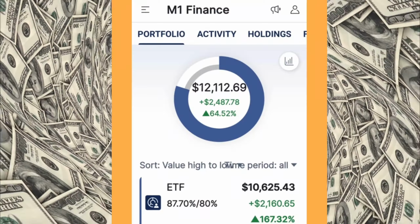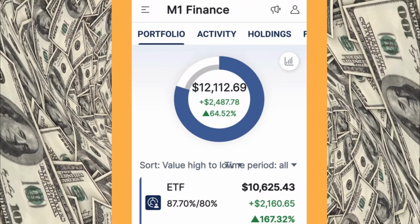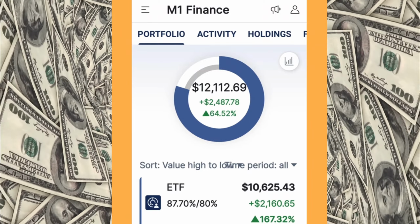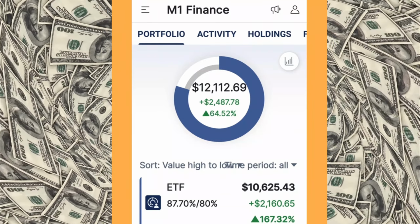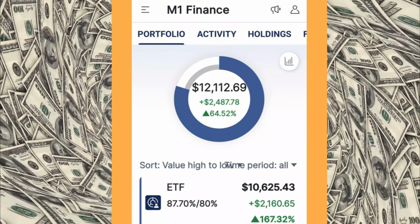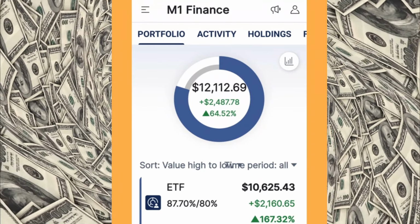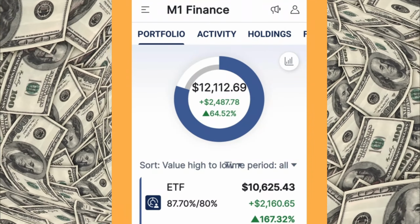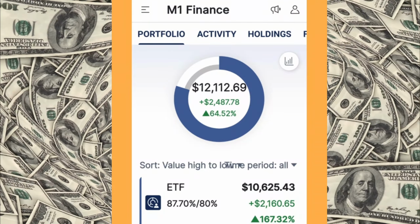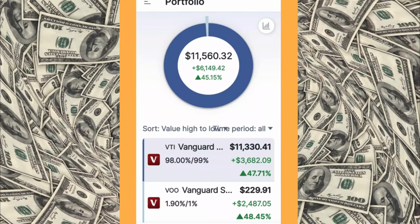So moving on. All right, next we're going to look at my wife's Roth IRA. Now she keeps that at M1 Finance, and at this moment it has $12,112.69. So as you can see, her Roth is much bigger than mine because we purposely are making it bigger. She's going to have access to these funds before I would, so it just makes sense to build hers out first.